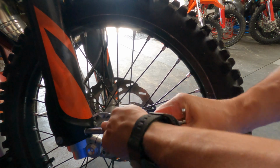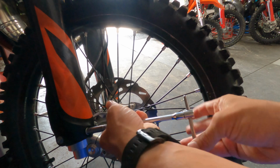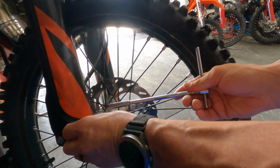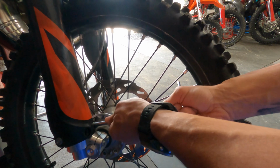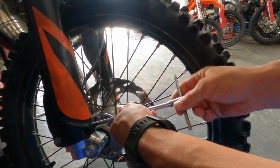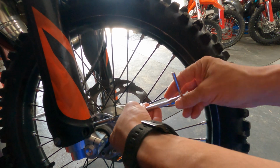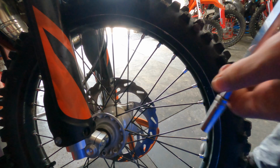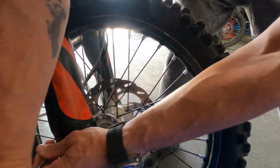On the list is getting my suspension off. I've been testing it since I picked it up at Joe's at SSS on Saturday. Thursday? No, Saturday. Yeah, Saturday. I picked it up on Saturday, in the last video you saw there, so I've been testing it all week.